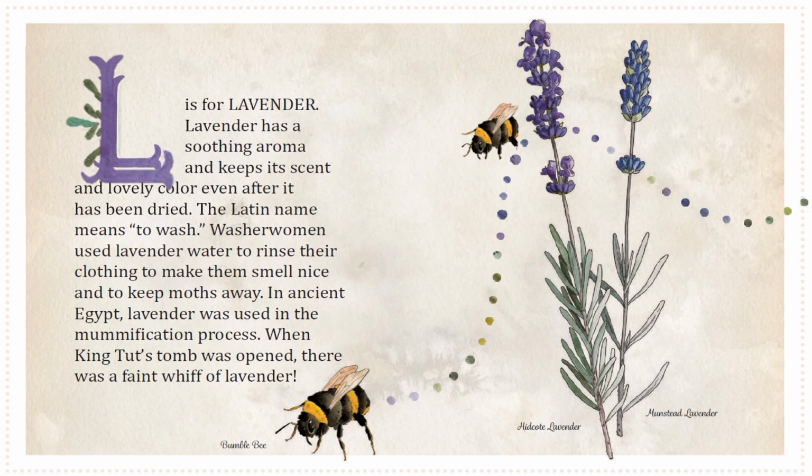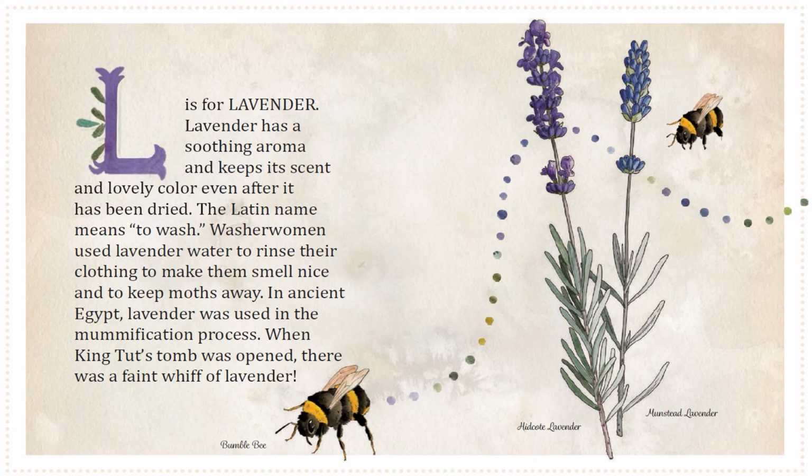L is for lavender. Lavender has a soothing aroma and keeps its scent and lovely color even after it has been dried. The Latin name means to wash. Washerwomen use lavender water to rinse their clothing to make them smell nice and to keep moths away. In ancient Egypt, lavender was used in the mummification process. When King Tut's tomb was opened, there was a faint whiff of lavender.